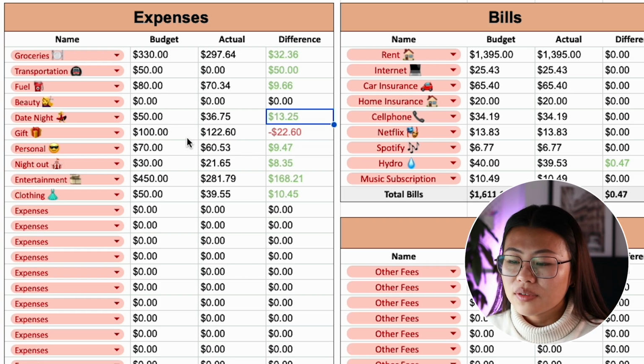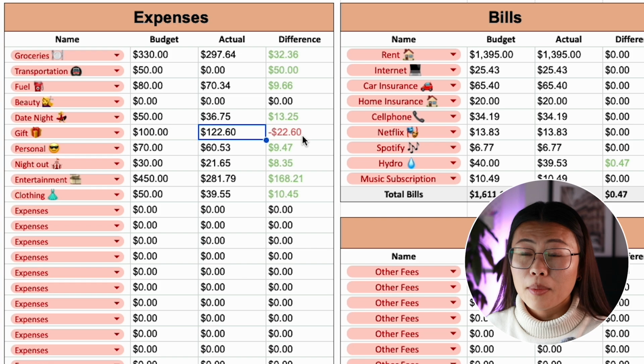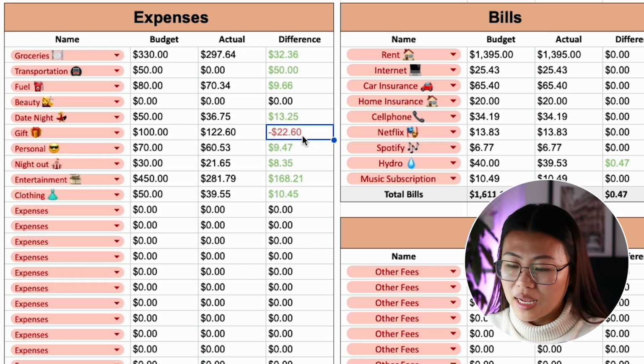And gifts went a little over the budget. I planned for $100, but we spent $122.60, mainly due to getting a birthday gift for my best friend. That was not in the budget. I'll remember to plan for gifts a little more carefully moving forward.